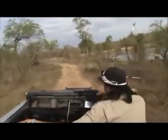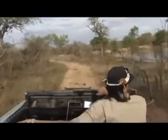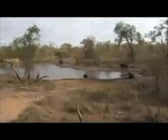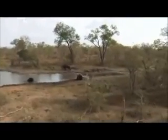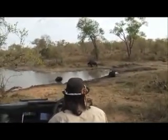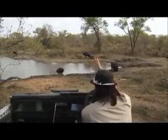And we've got a few dagga boys here, African buffaloes, at Trials Dam. It's been a hot day and they are chilling in the mud. That's why we call them dagga boys. Dagga meaning mud in Zulu. And this is why. In summer, that's what they do for the most part of the day.